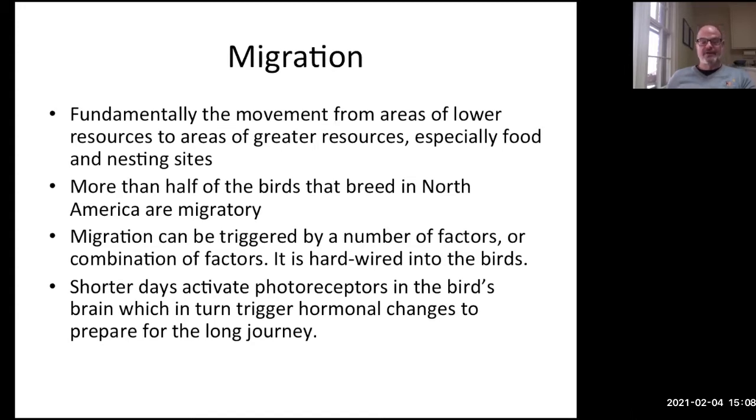So the shorter days actually activate photoreceptors in the bird's brain. So the birds actually start to physically change. For example, in the chickadee, the area of the brain that is responsible for memory actually grows at about this time. It also enables birds to pack weight on a little bit easier because they need to store up a ton of energy in order to make that trip.